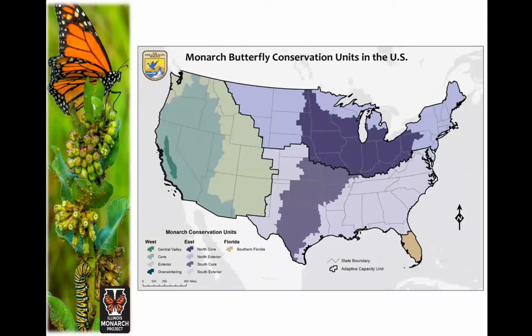Preliminary conservation strategies call for an estimated 1.3 to 1.8 billion, not million, billion milkweed stems to be added on the breeding and migratory landscape.